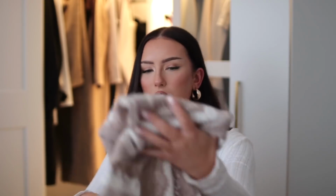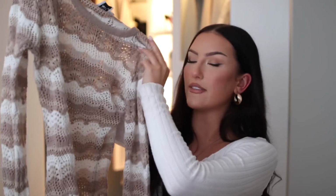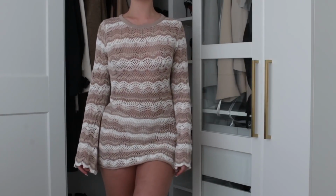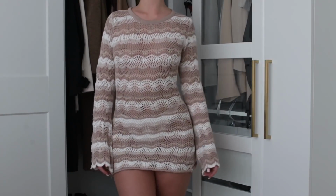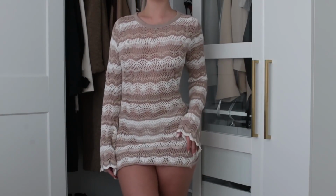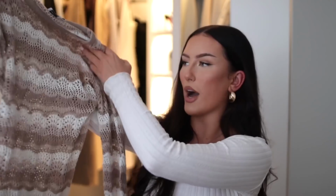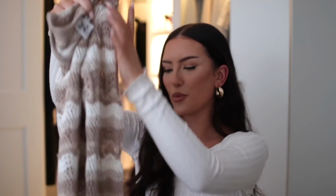And then similarly, I got this long sleeve crochet dress here. I just loved everything about this. I love the sleeves. They kind of flare out a little bit, and they have this scallop hem, I want to say. Really like the colors. Obviously this one's a little bit more neutral. It's a little bit short, I will say, but to go over a bikini for the beach, it would actually work really well. But yeah, I just love that. I just think these will be perfect for holiday.